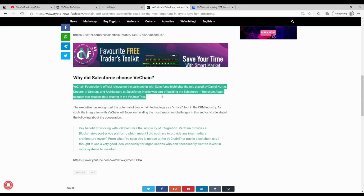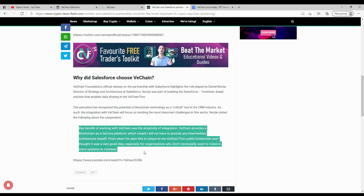And as it mentions down here, one of the key benefits for working with VeChain was the simplicity of integration. They offer their different services, and basically what it looks like is VeChain is going to be working with Salesforce, and not only them, but other people as well.